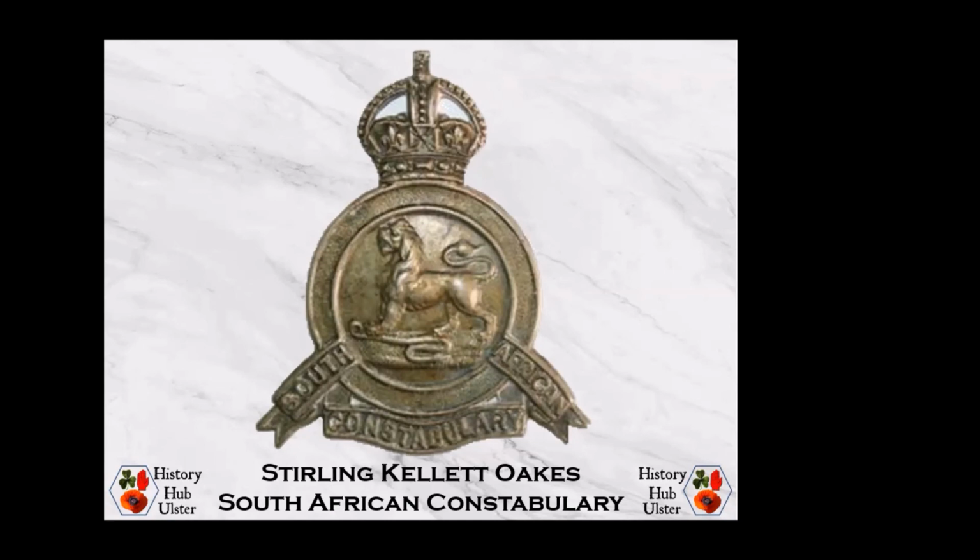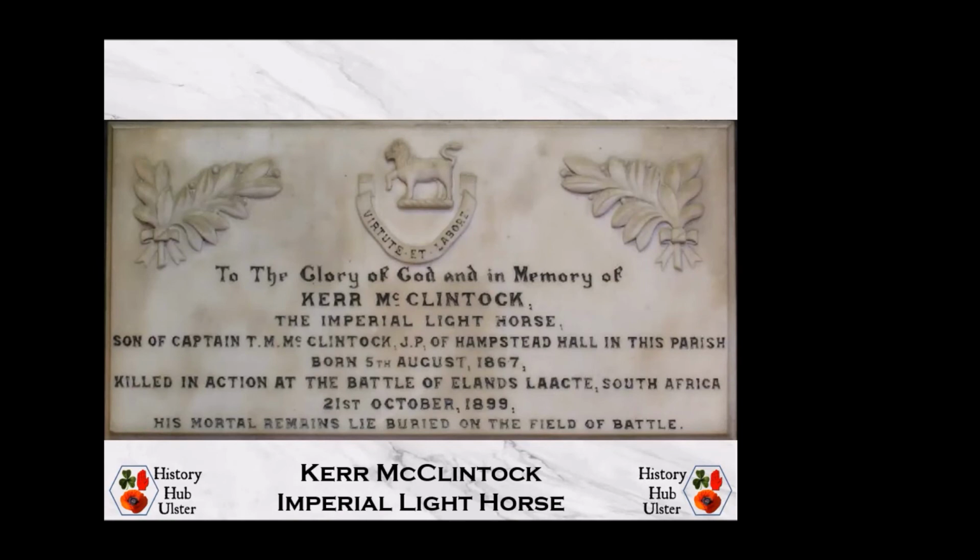Stirling Kellett Oakes was awarded the Queen's South Africa Medal with five clasps: Cape Colony, Orange Free State, Transvaal, the 1901 clasp and the 1902 clasp. The only memorial that I've been able to find in County Londonderry is this tablet in St. Columb's Cathedral in the city. Again, I've not been able to find out who designed it or when it was dedicated or unveiled.